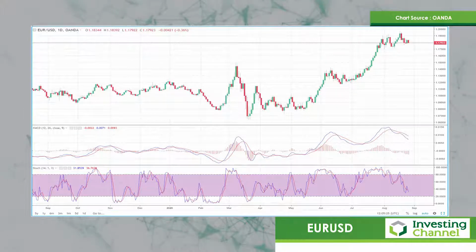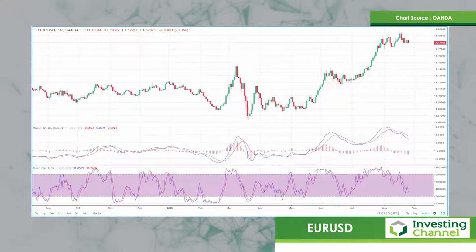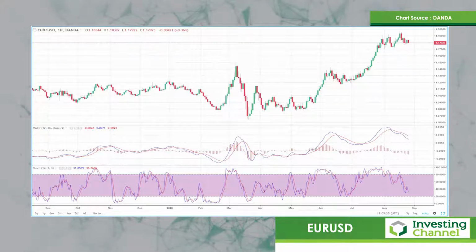So while I do still believe the outlook for the dollar is looking a little bit troubling, given what we are seeing on the yield front, I think in the near term we could potentially see a bit of a correction in this currency pair. As you can see on the chart here, you can quite clearly see that momentum has started to lag over the course of the last few weeks.